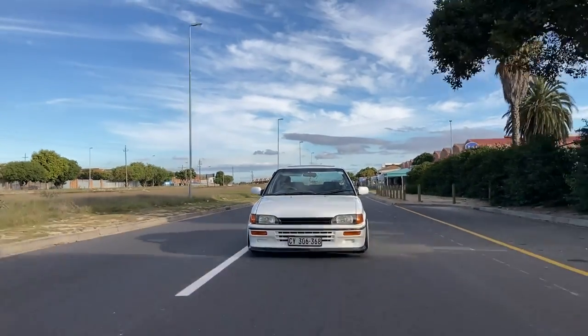Pushing out now, 118 kilowatts, and 178. That is very healthy for a stock 4AGE. And it's a silver top. Nothing done to the motor whatsoever.